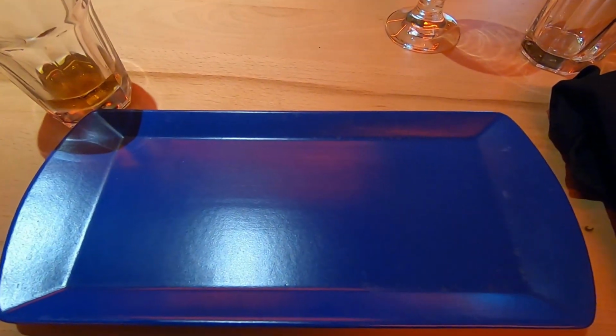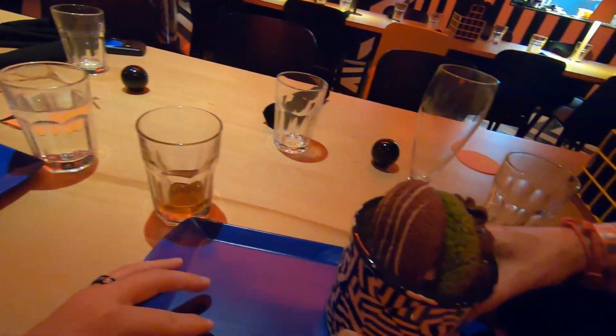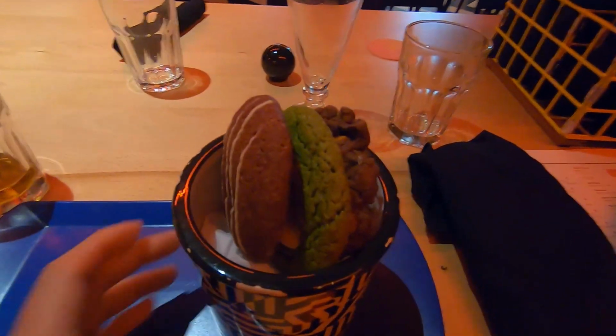Well, here's my plate. It's empty. I did order dessert, but someone just stole it. And I know just who stole it. Let's show you the culprit. Here, culprit already comes. There he is, there he is. Gary, you're stealing my cookies here. It looks good. Yeah, well, yeah.